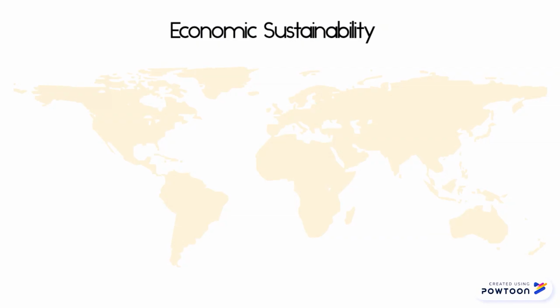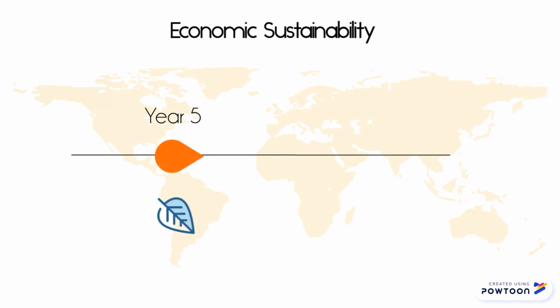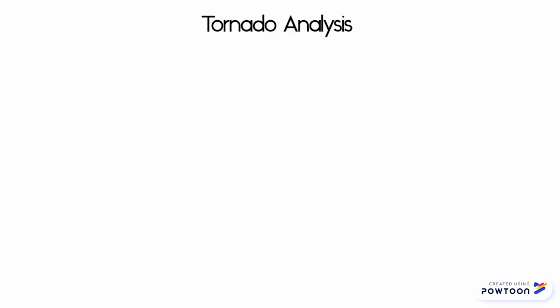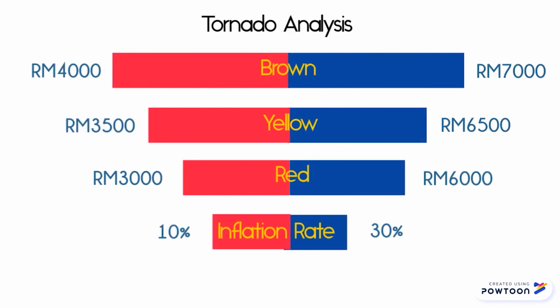To sustain our business, we'll invest in natural dye by year 5, and year 10 onwards, we'll have expansion of our production line. We have done a sensitivity analysis on our product price range and inflation rate.